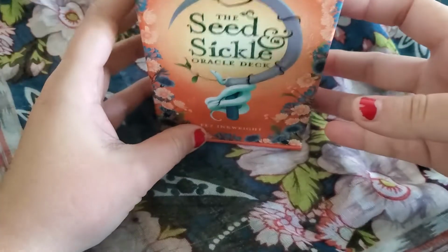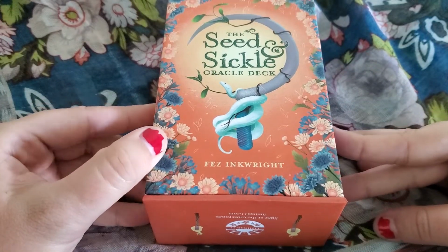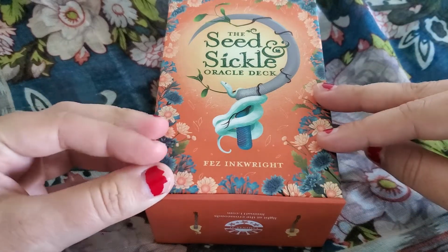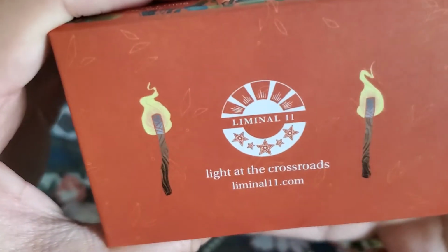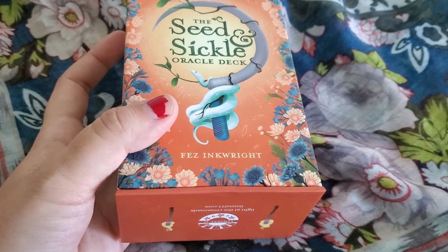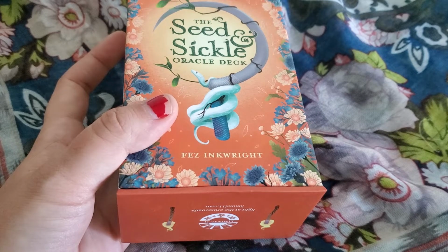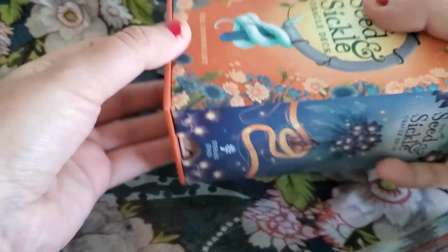Next one I will reach for is this behemoth. It doesn't photograph well at this setting, but this is the Seed and Sickle Oracle deck by Fez Inkwright. I'm pretty sure a lot of you have seen this deck in some way, shape, or form because the creators, Liminal 11, are the same ones who did the Modern Witch Tarot. They did the White Numen, which I have, and then what's that other one? I think Luna Soul, and then there's something else, the something Slumber deck. Anyways, I don't have those. I just have this one.